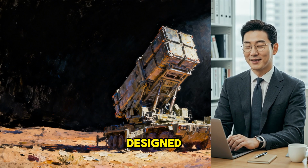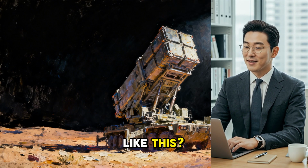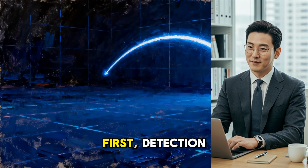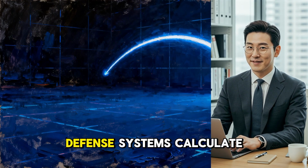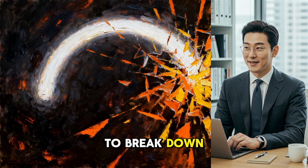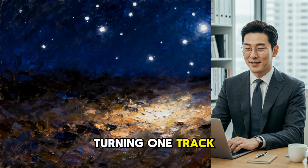And that raises a critical question. If defenses are designed to stop ballistic threats, why do they struggle when faced with systems like this? The answer is not a single weakness. It is a combination of factors that, when layered together, create a gap. First, detection. Ballistic missiles follow a predictable arc. That is how defense systems calculate interception points. But when a missile deploys multiple submunitions, that predictability begins to break down. Each object can have slight variations in speed and direction, turning one track into many.